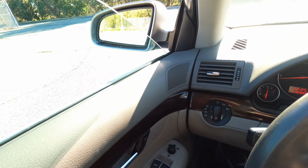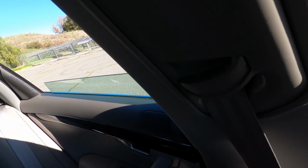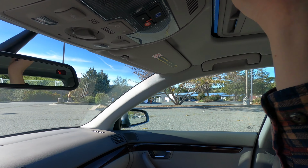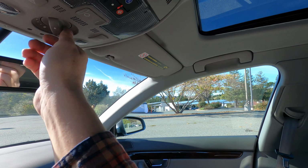While we're at it, windows. Auto down in the fronts. Auto down in the rears. These cars are known for chewing up window regulators, so testing that is a must. Check out the sunroof. Which again, we've had a lot of rain lately, so this is mildly dangerous.